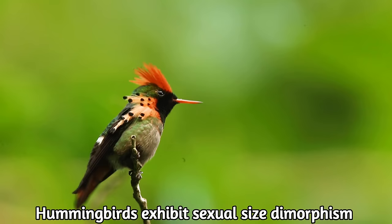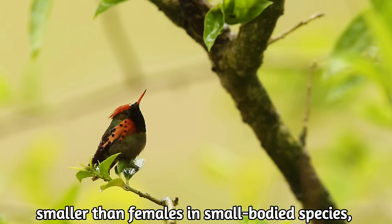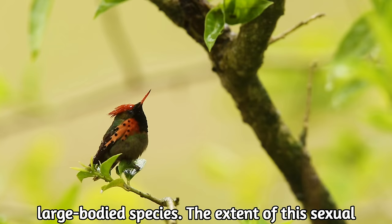Hummingbirds exhibit sexual size dimorphism according to Rensch's rule, in which males are smaller than females in small-bodied species, and males are larger than females in large-bodied species. The extent of this sexual size difference varies among clades of hummingbirds.